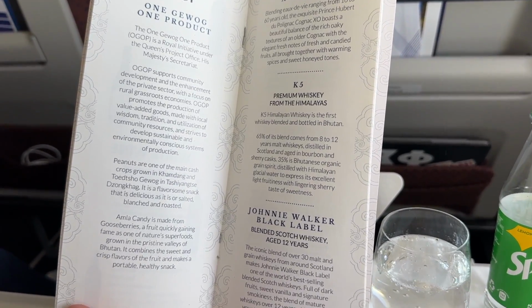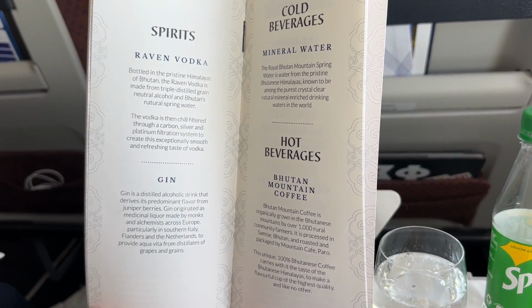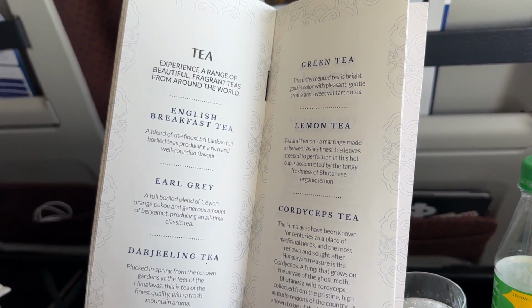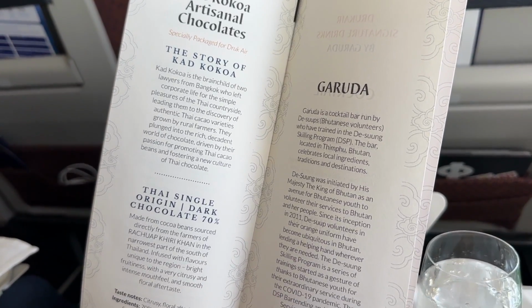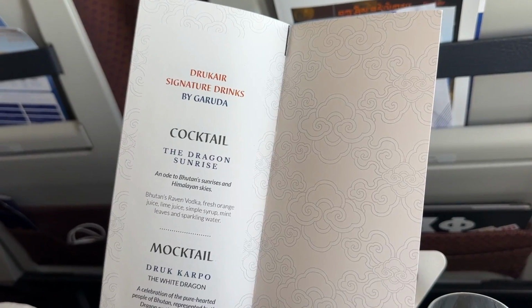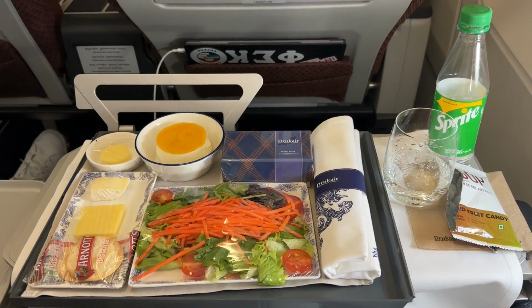This also offered a more in-depth description of each of the beverages, including a description of ogap, which I heard referenced throughout my time in Bhutan, and I think it has to do with using all the local ingredients, but I never quite figured that out, so if you know, let me know down below. Lastly, they have their signature cocktail and mocktail. They sounded super good, but unfortunately when I asked for it, they informed me that they didn't have the ingredients for it today.